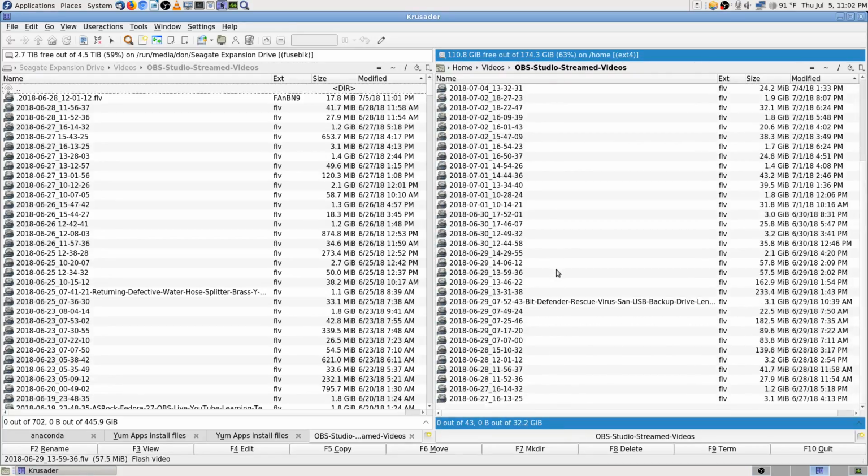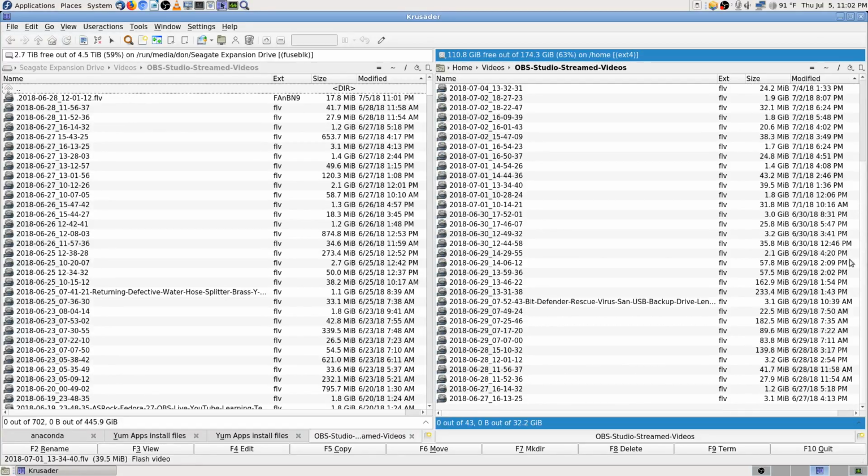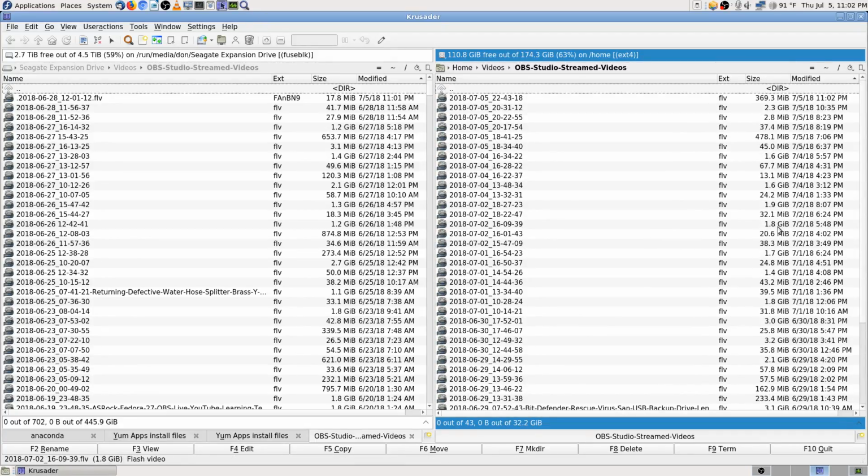It just so happens I've got both of those sides open. So when it's finished, the FLV will be right here, like the rest of them, and then it'll go on to the next file. But that's going to take a while because that's a lot of data there. Some of those files are 3 gigabytes. So quite a few of them are going to be 1 to 3 gigabytes.